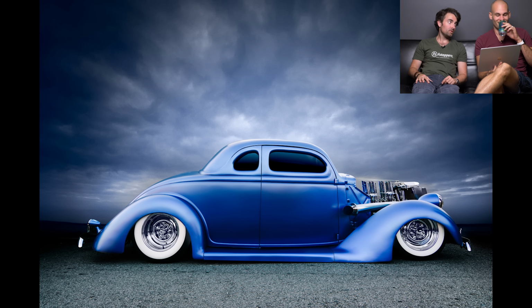Is that like dubstep? What is a stance? I think it's when they make the tires go out on the sides. It looks ridiculous, but it's like a trend. Oh, but do the kids these days own this car? Yeah, I don't know. This has to be their dad. I don't know.